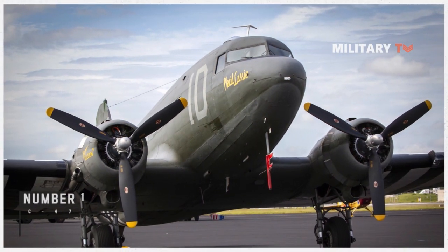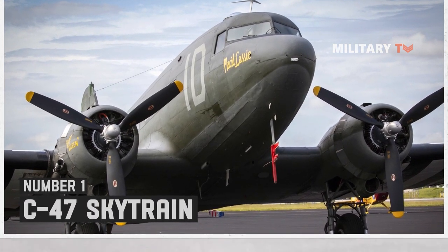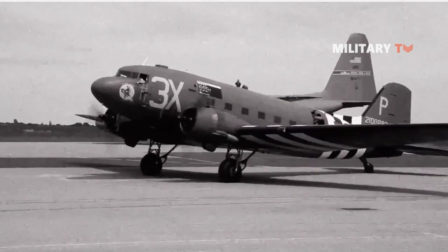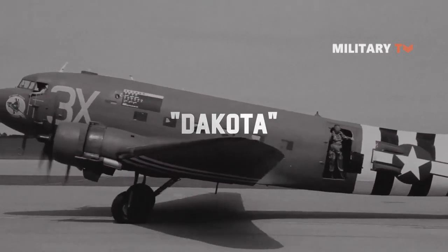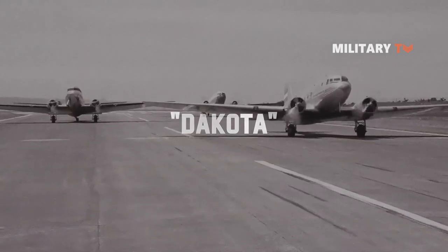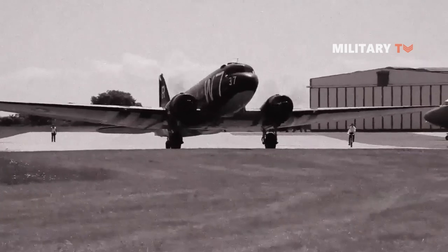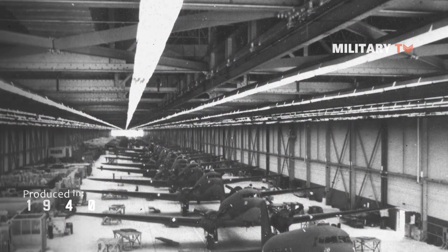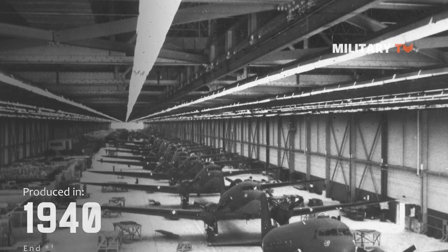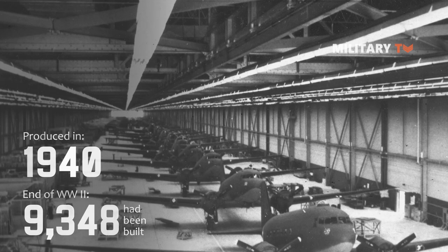Number 1. The C-47 Skytrain. The C-47 has been dubbed a variety of names, including Goonie Bird, Dakota, a play on Douglas's Aircraft Company transport aircraft, and Spooky. Production of the military version of the popular airliner began in 1940, and by the end of World War II, 9,348 had been built.